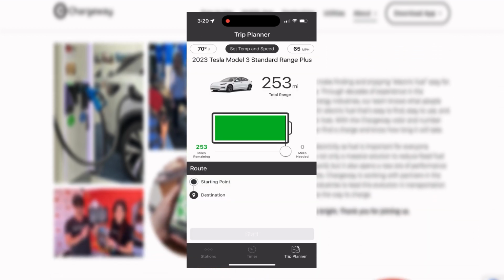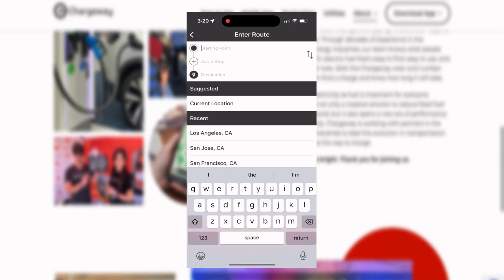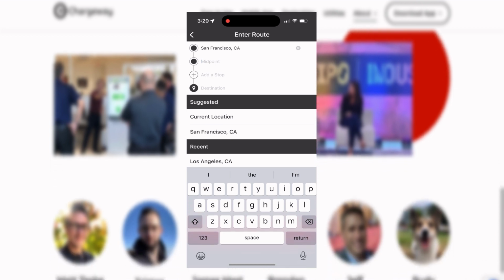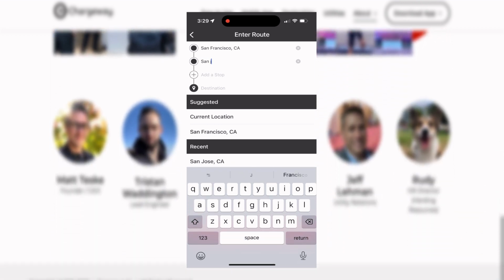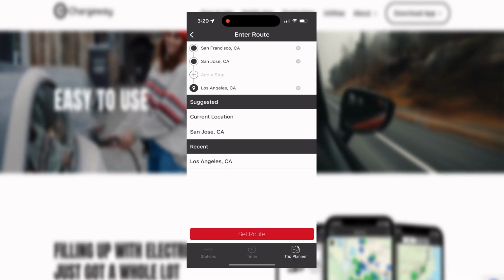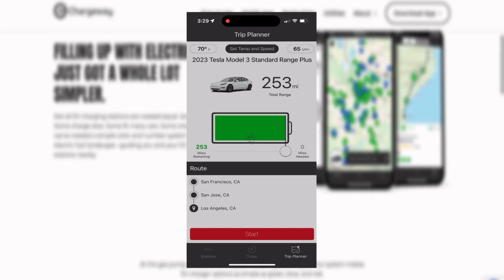You move to the trip planner. This is like any other feature you can see in most of the navigation apps. You can set up a starting point. So let's say I put the starting point of San Francisco. I can add a stop, maybe San Jose, and add a destination, maybe Los Angeles. So when I set the route, it will navigate the given path.